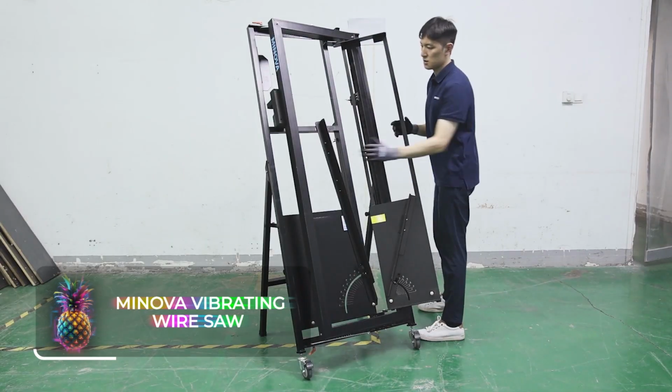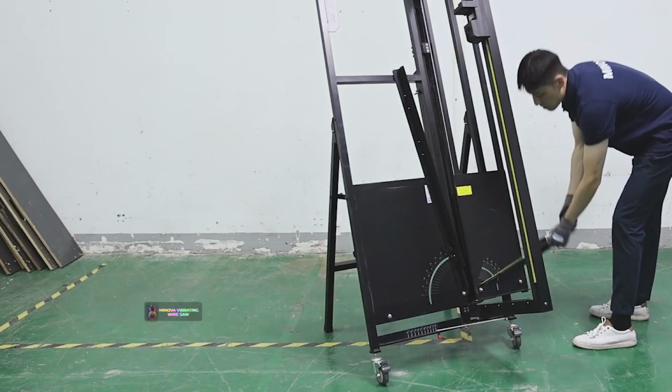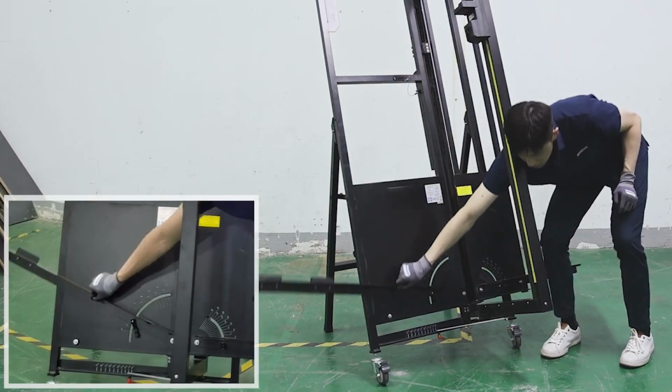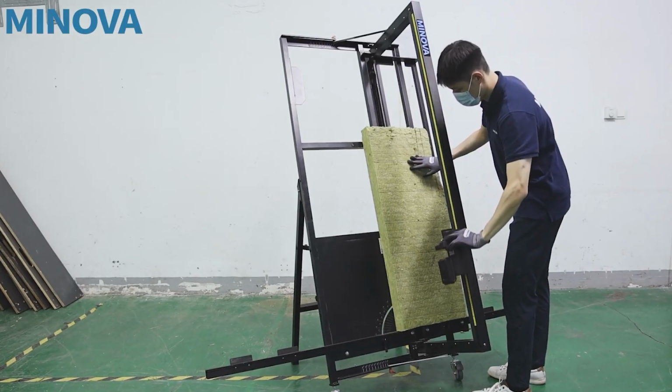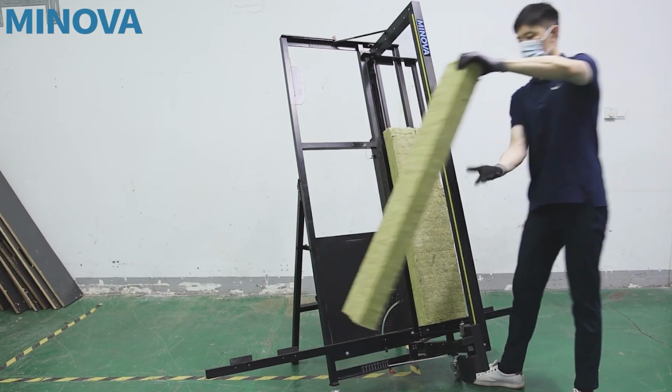Minova Vibrating Wire Saw. Next up, we have an impressive product from Minova, a professional-grade vibrating wire saw that won't weigh you down with a whole bunch of bulky, tangle-prone power cords. It gives you the freedom to cut through a wide range of insulation boards, thick or thin, and it can handle anything from mineral wool boards to foam, glass, rubber, and a whole lot more.